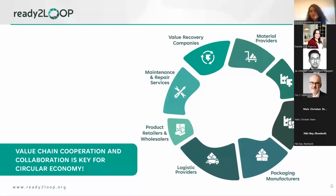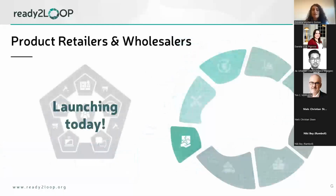And although we are talking here about a specific layer of the value chain, within ready2LOOP, we approach 8 different layers: material providers, component manufacturers, product manufacturers, packaging manufacturers, logistic providers, product retailers and wholesalers, maintenance and repair services, and value recovery companies, to transition together towards the circular economy. So we understand that collaboration is key in the circular economy transition. But today, we are launching specifically product retailers and wholesalers.